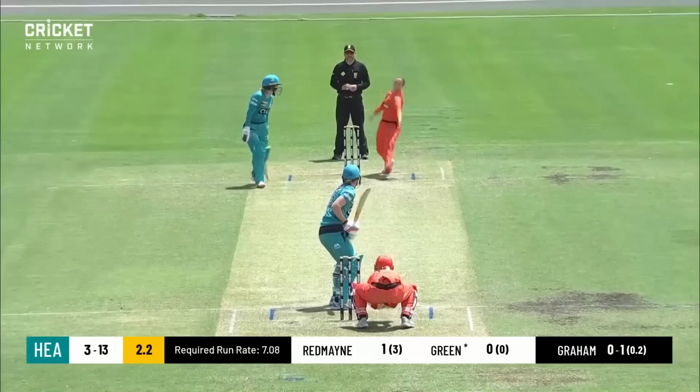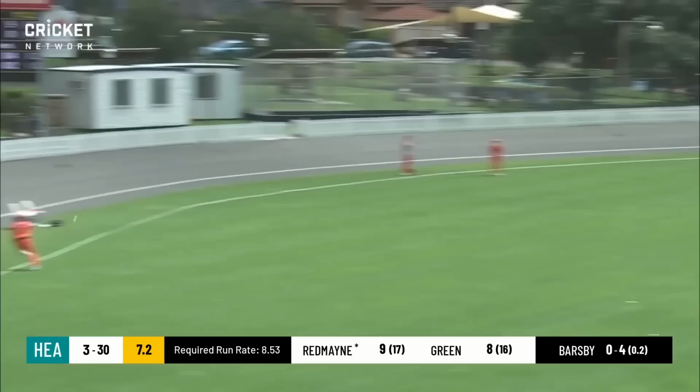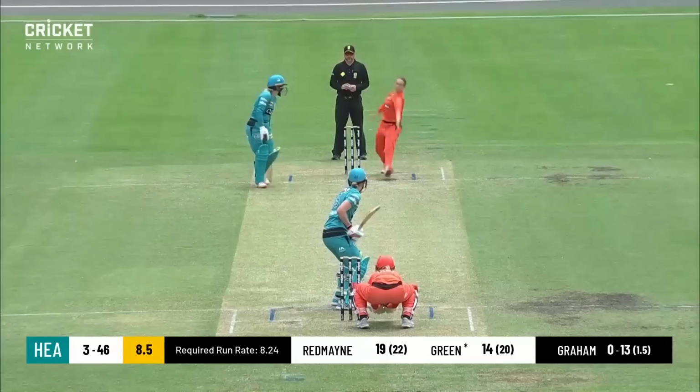A nice drive, square of the wicket, really nicely done by Maddie Green. She's a good stroke maker. She's played that very nicely. Ball at the back end. And she goes again, and it's gone over the rope this occasion, so four-six for Georgia Redmayne. Down leg side, and that's flicked away for four more runs, so excellent batting.